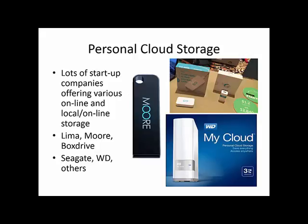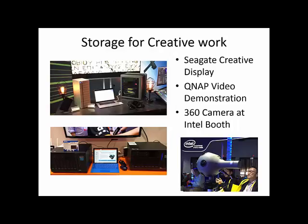See what happens. And of course, Seagate was there for digital content. Everybody likes to be a repository nowadays. Plus, you've got all the big guys, Amazon, Google, storage for creative work. So there's some interesting stuff there.